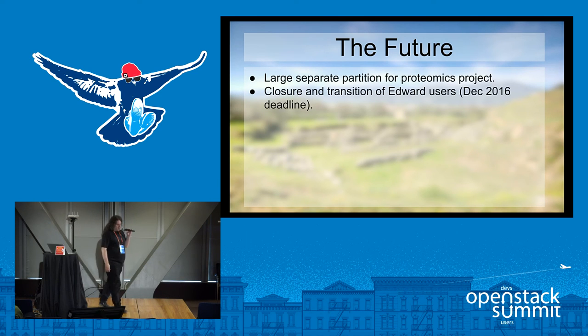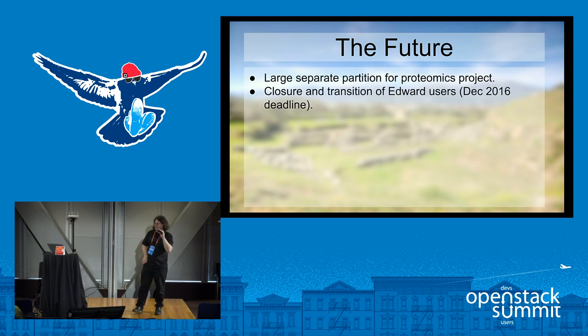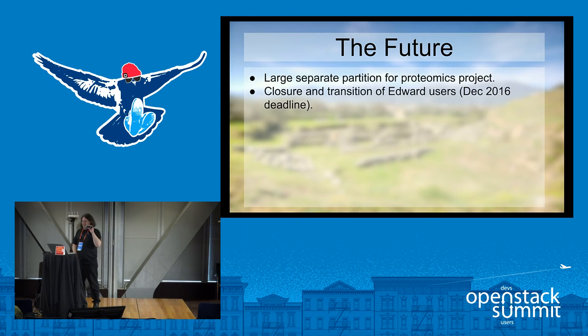Coming up in the future is the final closure of poor old Edward after 5 years of faithful service. This relatively small HPC service is going to be closed down, and we suspect that we're going to get a flurry of people coming in there.